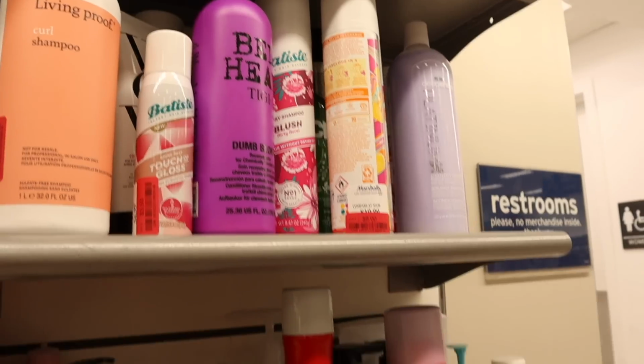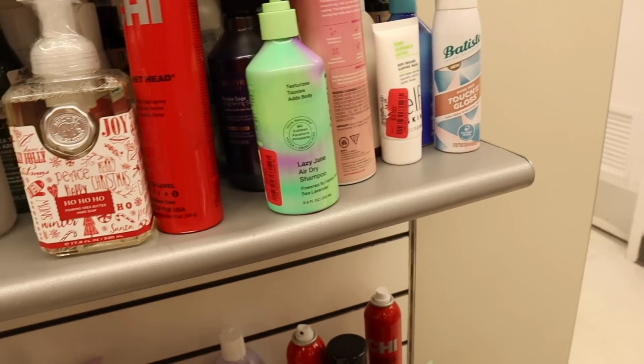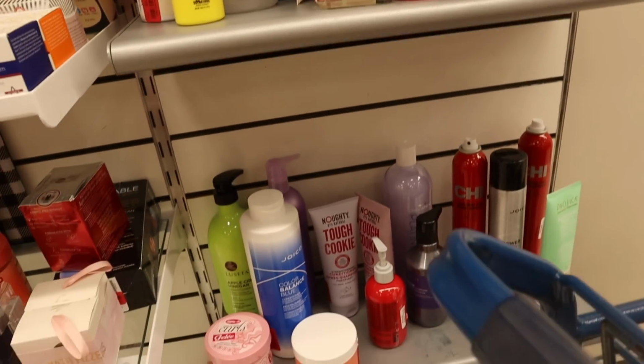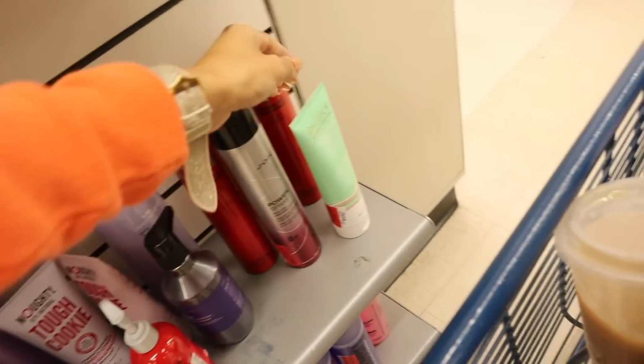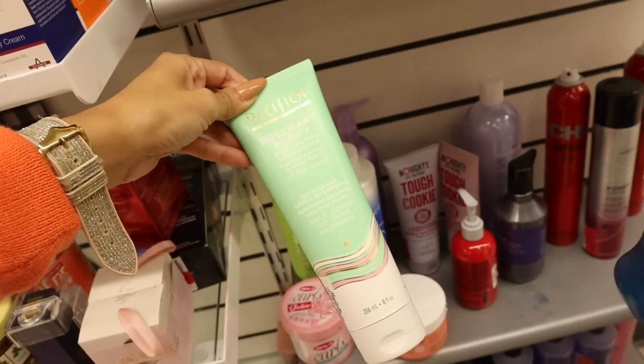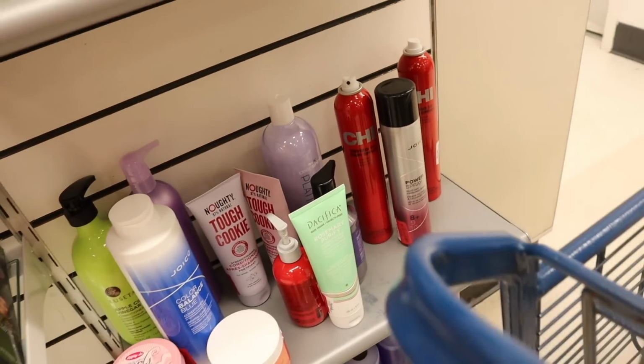Definitely a deal. And don't forget, every single year these will get the yellow tag. Definitely keep on waiting. But the yellow tag, you might save an extra dollar. So that's why I say, if you guys see something that's a really good deal, just go ahead and get it. This one is the Pacifica Rosemary Purifying Conditioner. So $4.50, really good deal too.